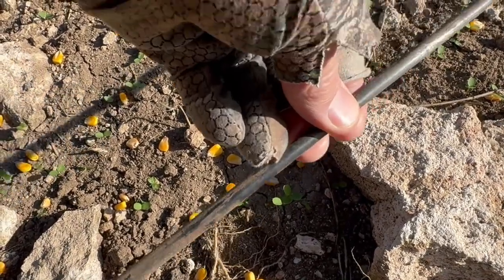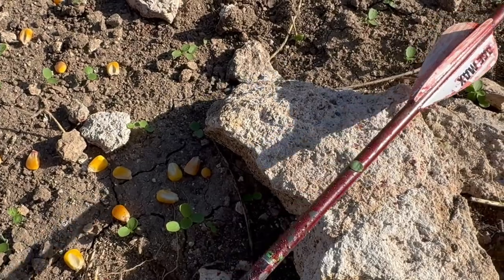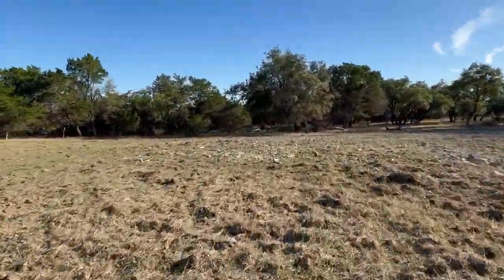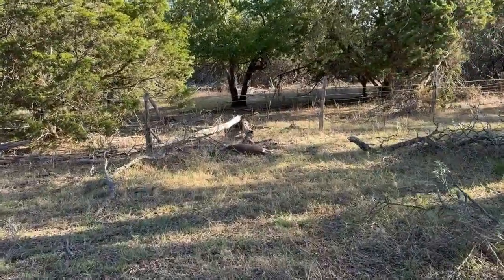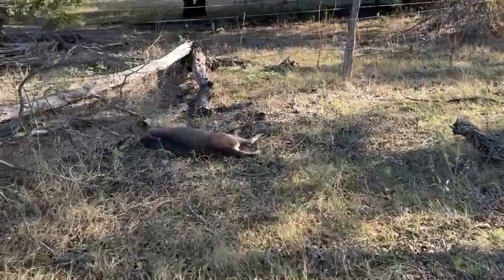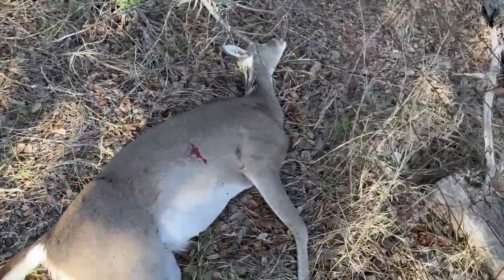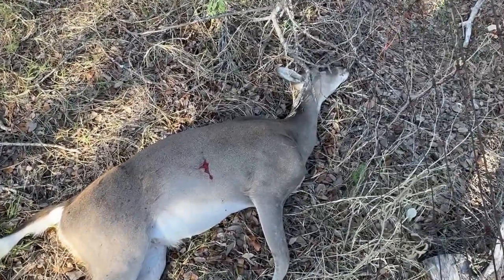Trick Magnum 100 did its job again. The arrow is absolutely covered with blood. Good solid mature doe. This one is going to my brother-in-law. He should be a happy man.